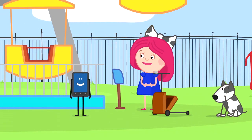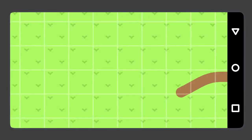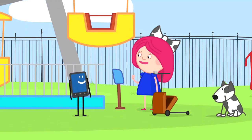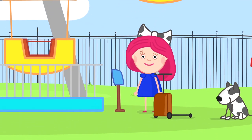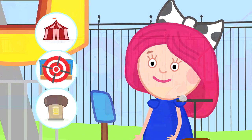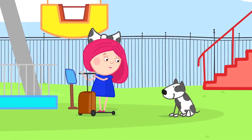Hey, Navigator, where is the ticket office? Turn around. Look for the circus. Then turn right. Go past the shooting gallery, and you'll see the ticket office. Thank you, Hay. You're welcome. Do you remember the way? Circus, shooting gallery, ticket office. Spotty! Our adventure has started.